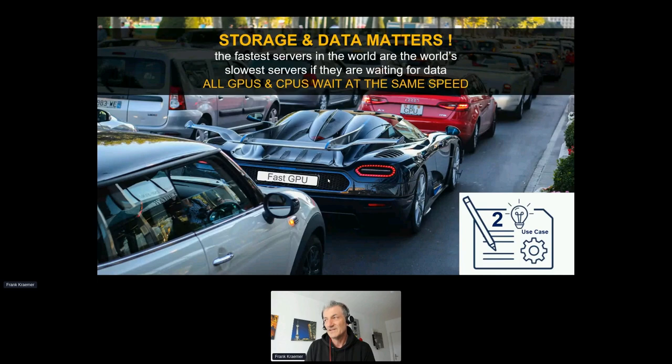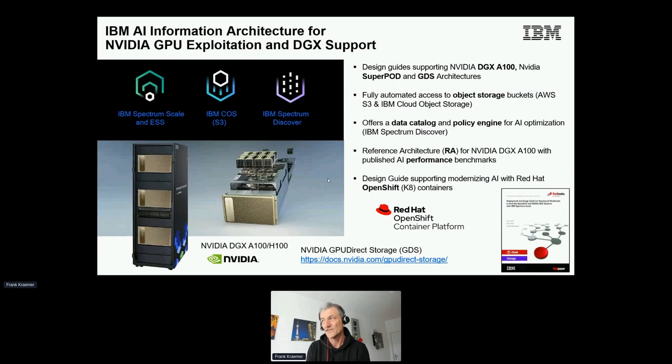What does it need? And this is work we've done together from an IBM perspective, from our data side, file system side, NVMe, software-defined data, in combination with Red Hat, because containerization is also very, very important here.